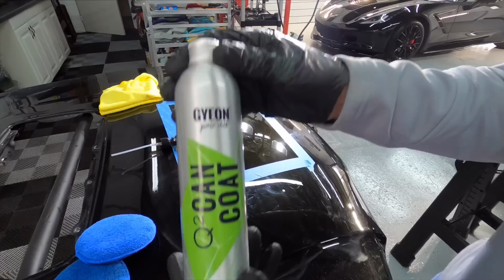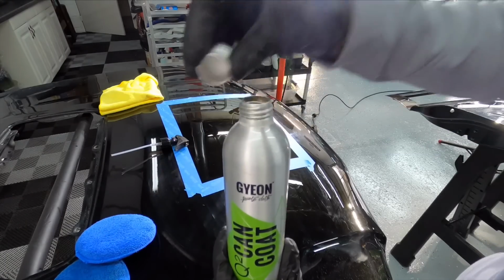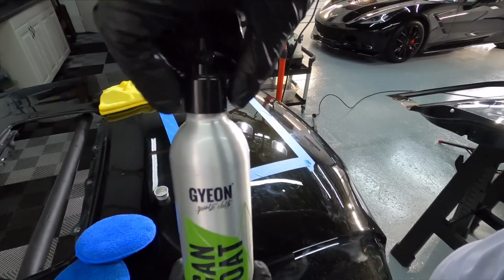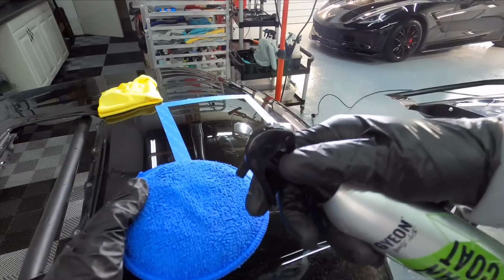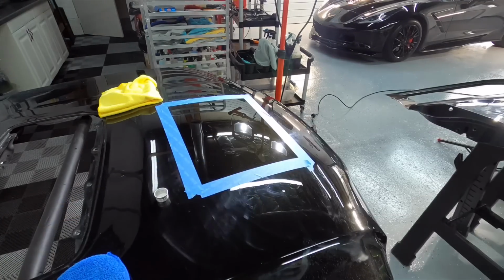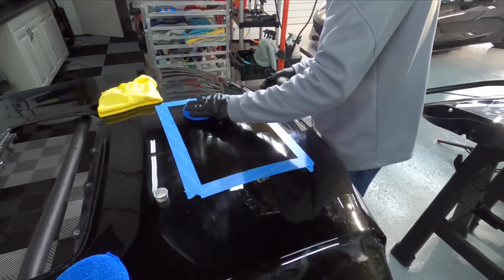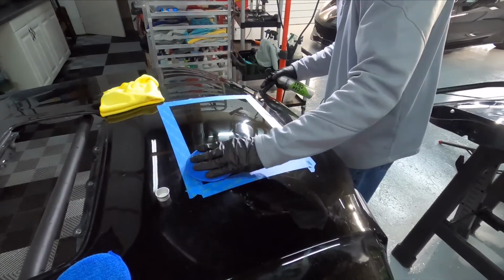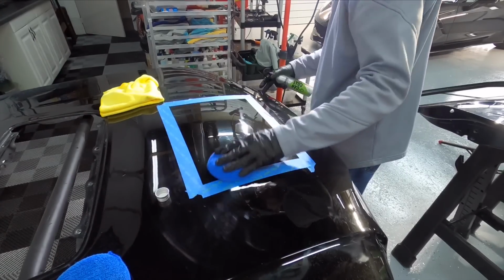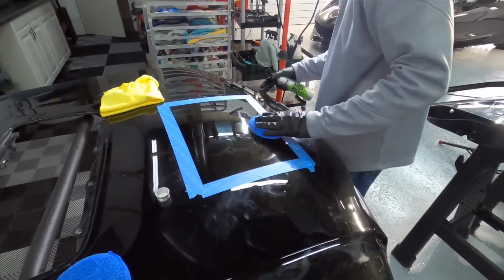So we're going to start with Gyeon Can Coat. And this has been around for quite some time. I keep it stored with the cap on tight. And I always have a new spray nozzle to put in there and then throw away right afterwards, unless you want to keep it soaking in warm water and flush the system afterwards to keep your nozzle. So it's just going to be 1 or 2 fine mist sprays into a microfiber applicator, apply it to a small section at a time, and immediately wipe it off. 2 layers around the car, let it cure properly, and then we'll move on to the next layer of this concoction.